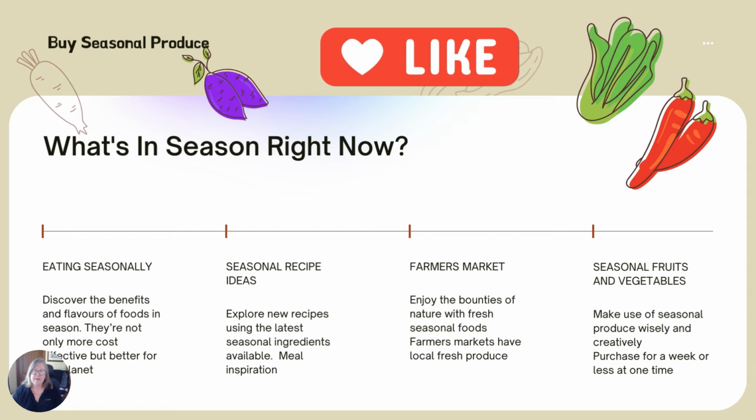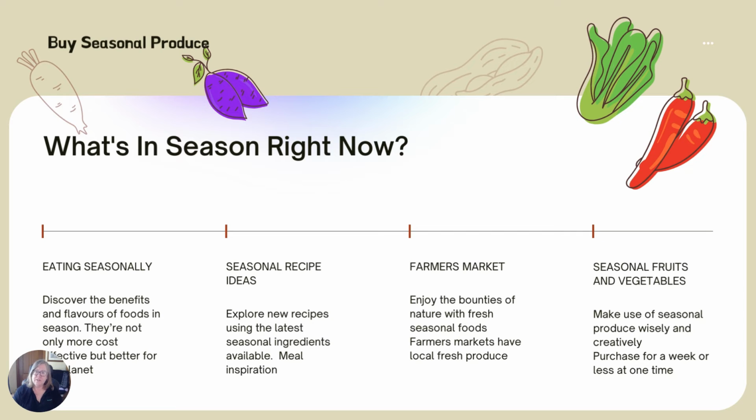These miles not only increase our carbon footprint, but also affect the freshness of the food by the time it reaches our plates. On the other hand, platforms like Cookie Dough Australia can help us with seasonal recipes that maximise the use of our local produce. If you need help with that, just sing out and I will show you how to find those recipes.